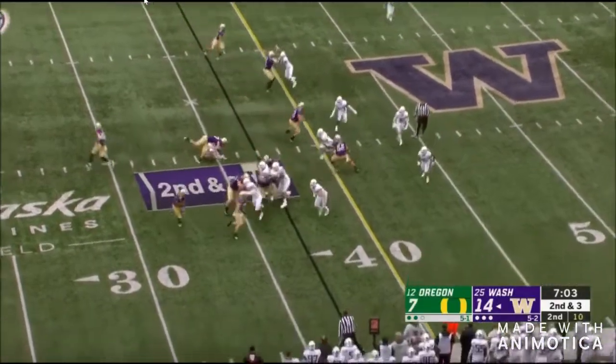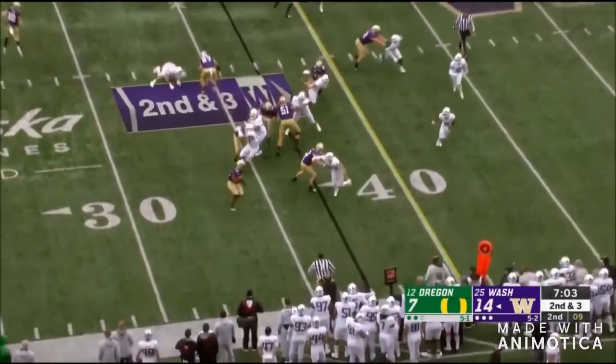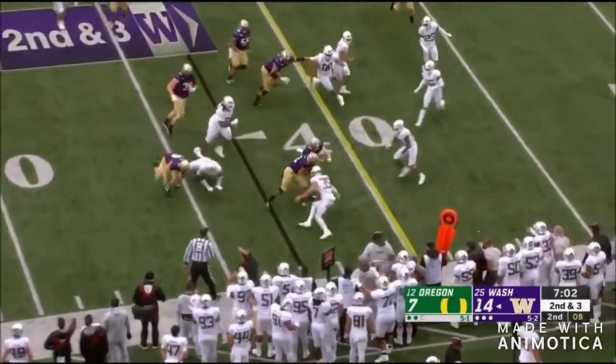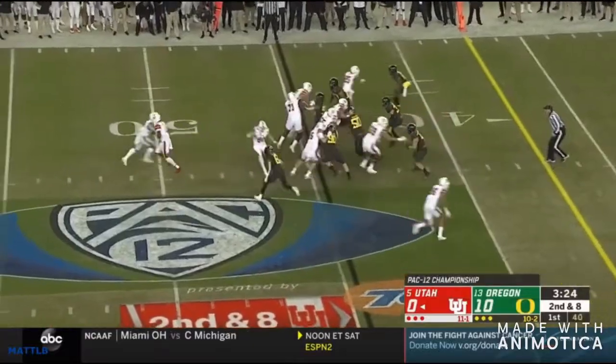Now here he is taking on the block from the fullback. Not a bad job. What I don't like is that he gets moved about 2 yards down the field after taking on the block and tackles the running back 4 yards down the field. Not the best on taking on blocks.